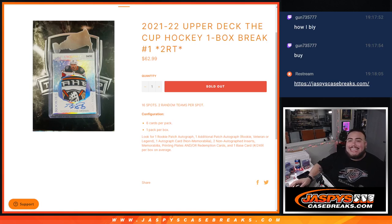21-22 Upper Deck The Cup Hockey just sold out. This is a one box break, random teams, two random teams each. And again, guys, 16 total spots. You get two random teams in the NHL. Again, six cards per pack, one pack per box.